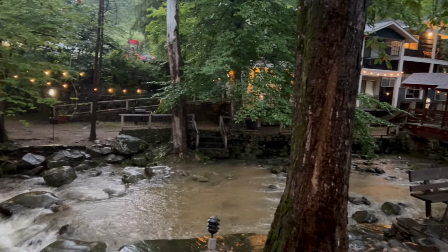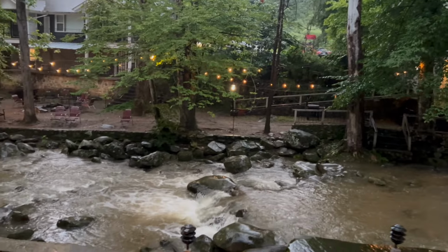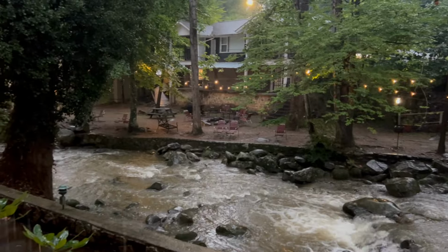It rained later in the evening, which wasn't so bad because we were feeling nice and cozy there in the hotel, but I really enjoy the atmosphere in the evening, especially with all the lights. I think it's so pretty.